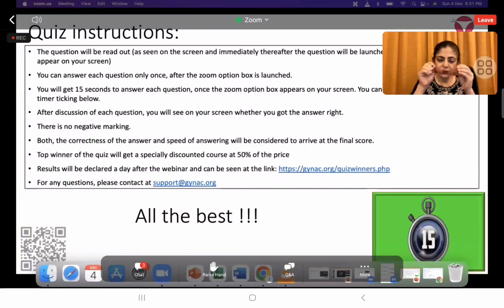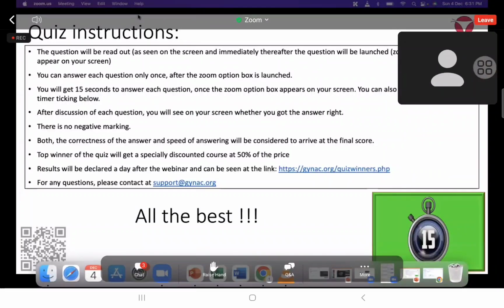Okay, so this is the quiz instructions. The questions will be read out as seen on the screen, and immediately thereafter the question will be launched. There'll be a Zoom option box that appears on your screen, and you can answer. There's only one correct answer. You can answer each question only once. So if you tick it off once, you cannot change it once the Zoom option box is launched. You will get 15 seconds to answer each question once the Zoom option box appears.